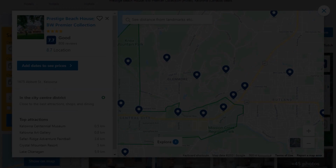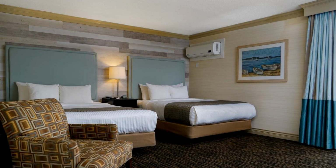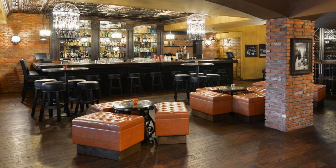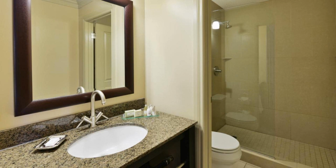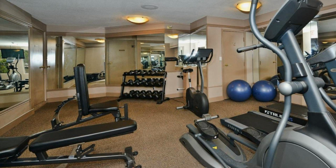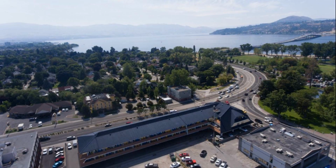Number 8. It is a 4-star hotel. The location of this hotel is outstanding and guests love walking around the neighborhood. Check-in time is 4 p.m. and check-out time is 11 a.m. Guests are required to show a photo ID and credit card at check-in. Pets are not allowed in this hotel.